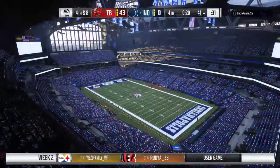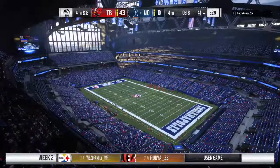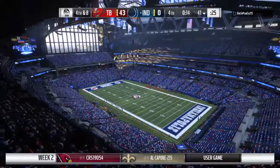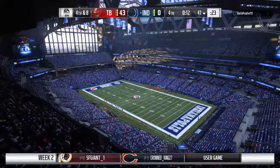Brandon, we're into the second half, and this offense has not scored a lot of points, and that was another example of why. I think it's time to open things up and start really trying to move the ball.